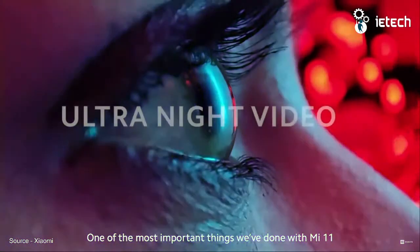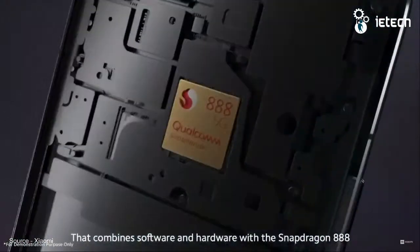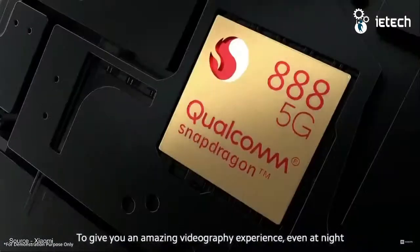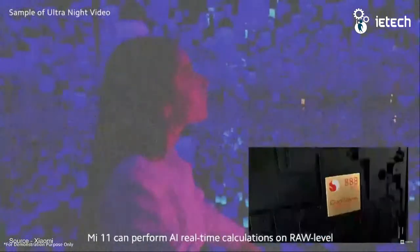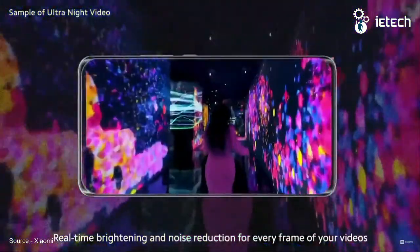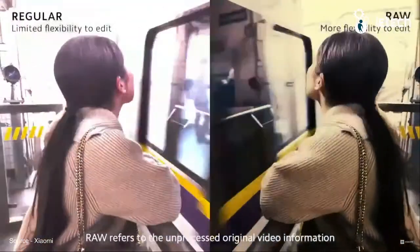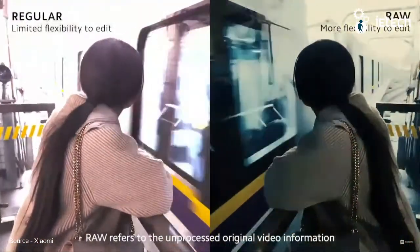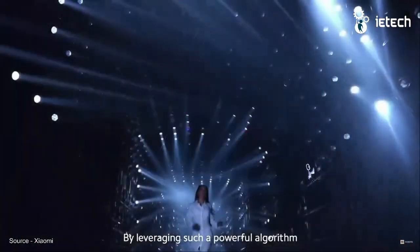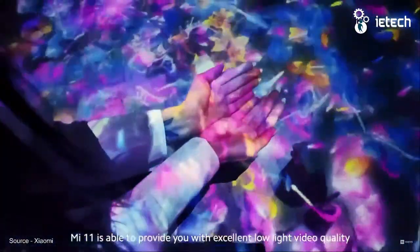One of the most important things we've done with Mi 11 is add a new night scene video algorithm that combines software and hardware with the Snapdragon 888 to give you an amazing videography experience even at night. Mi 11 can perform AI real-time calculations on raw level, real-time brightening, and noise reduction for every frame of your videos. Raw refers to the unprocessed original video information, which has plenty of room for adjustment. By leveraging such a powerful algorithm, Mi 11 is able to provide you with excellent low-light video quality.